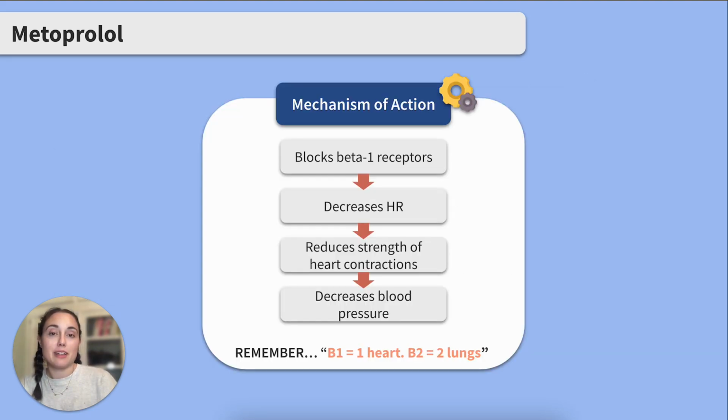So, how does it work? Well, metoprolol is a cardioselective beta blocker. This means that metoprolol selectively blocks the beta-1 receptors. Let's do a quick beta-1 versus beta-2 receptor review. Beta-adrenergic receptors are a part of the sympathetic nervous system. Beta-1 receptors are primarily located in the heart. Beta-2 receptors are located in smooth muscle tissue, like bronchioles of the lungs or blood vessels.